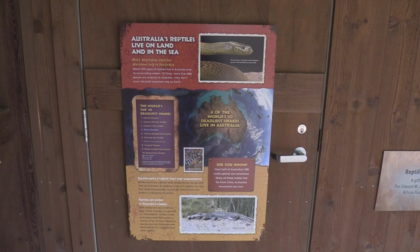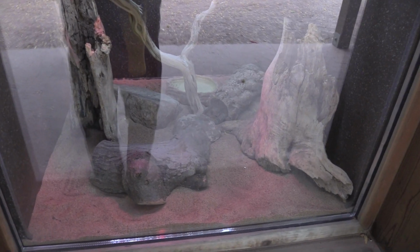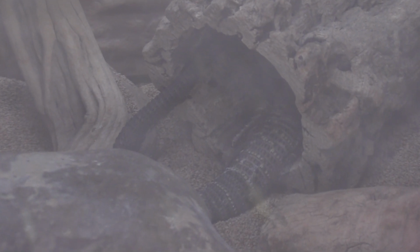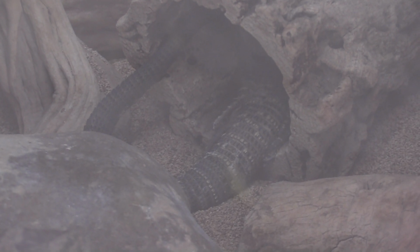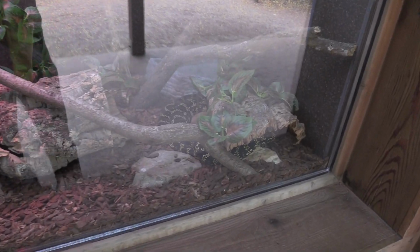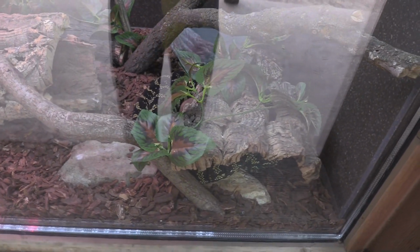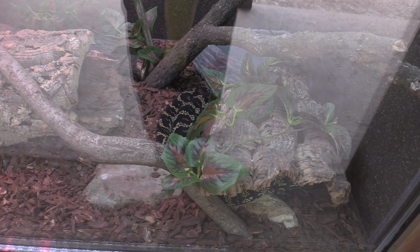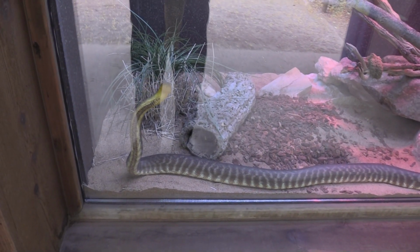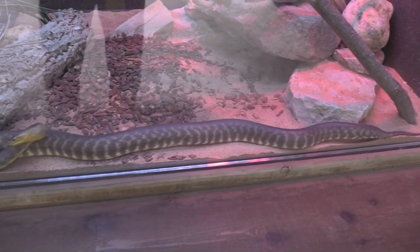You're gonna see some Australian reptiles. Got a black-headed monitor. Now there's a lot of reflection, but he is inside his little log. Alright, carpet python. Such nice coloration. So block out the sun. Here we go. It's a Woma python. It's an endangered species. See how long he is.